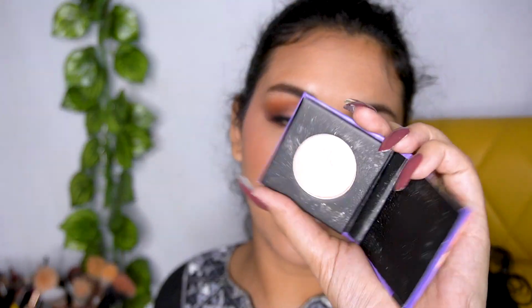For my highlighter, I am going to use my Sugar highlighter and this is in the shade Champagne Champion. Such a beautiful, pretty highlighter. You can absolutely go for this particular product.